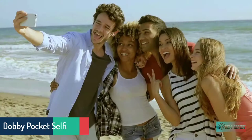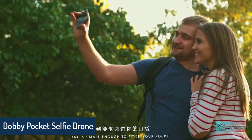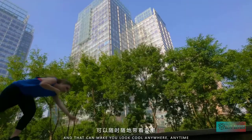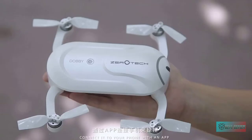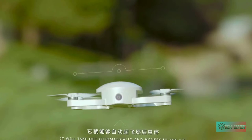Is there a selfie gadget that can take unique pictures to all? That is small enough to fit in your pocket? And that can make you look cool anywhere, anytime? The answer is Dobby. Connect it to your phone with an app and say, "Dobby Go." It will take off automatically and hovers in the air.